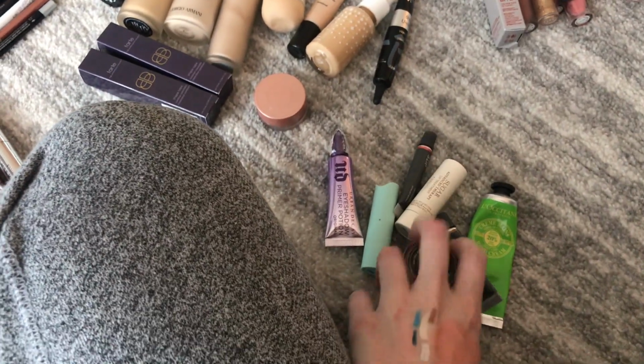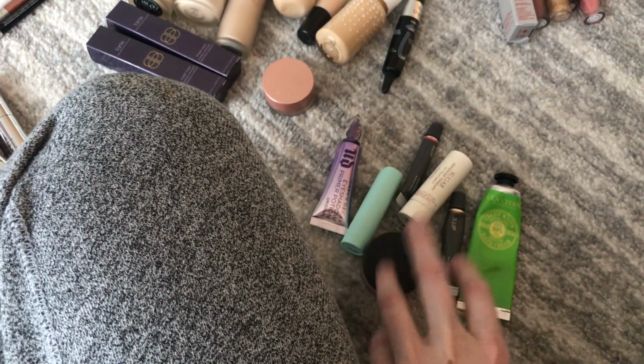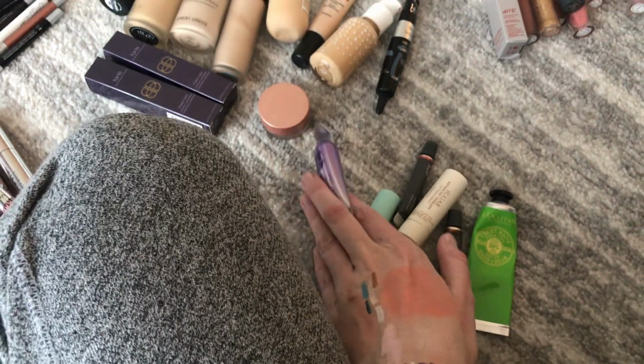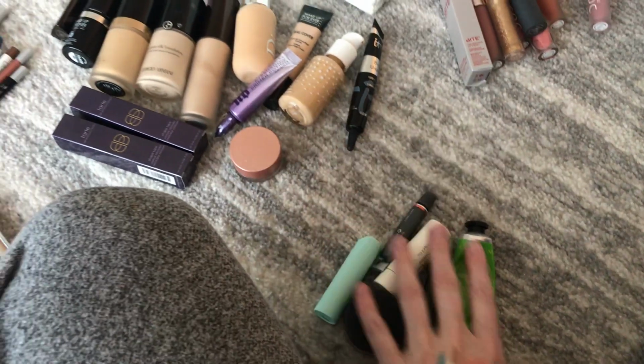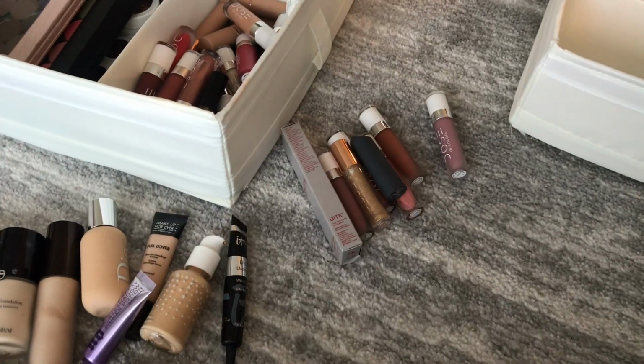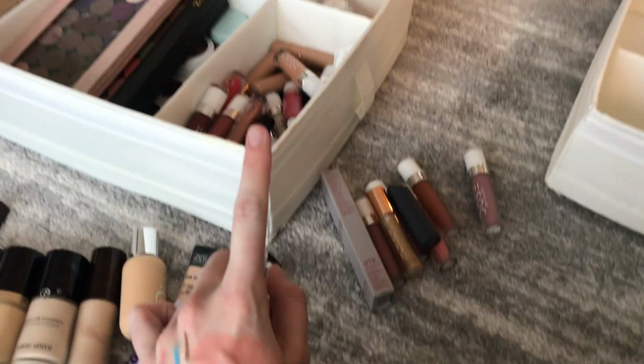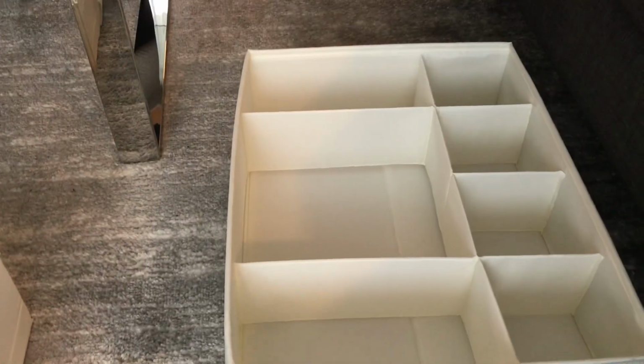Here are my hydrating items. So I've got my Bite lip mask, the scrub. I've got primer, which can probably actually go there because that's for face. And then I've got lip gloss and chapstick and stuff. And over here I've got some of my lip products that I'll have to do when I organize all of this stuff right here. So that is the first section, and then I'm just gonna keep the empty container over there.